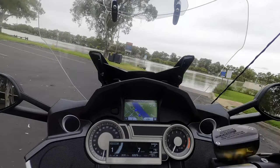I have a property in the country and I'm frequently there on unsealed roads. To me, it is important that they work well on the dirt roads. I've ridden some sports bikes that are, to be honest, absolutely useless on this type of road. The BMW really does operate well on this type of road.